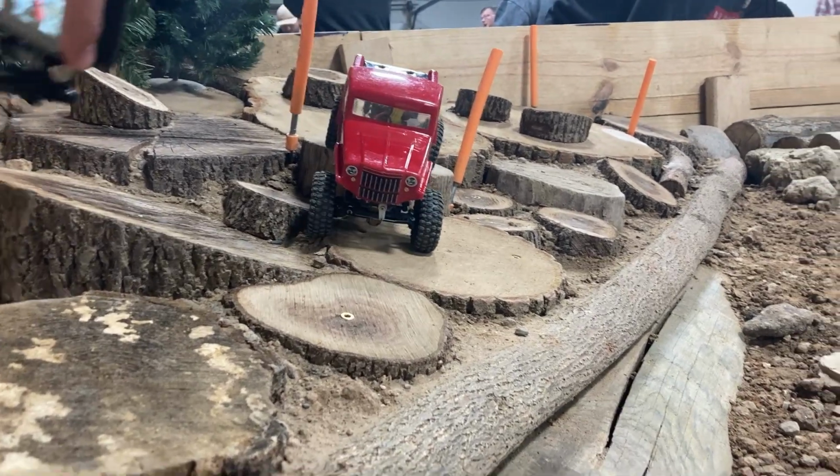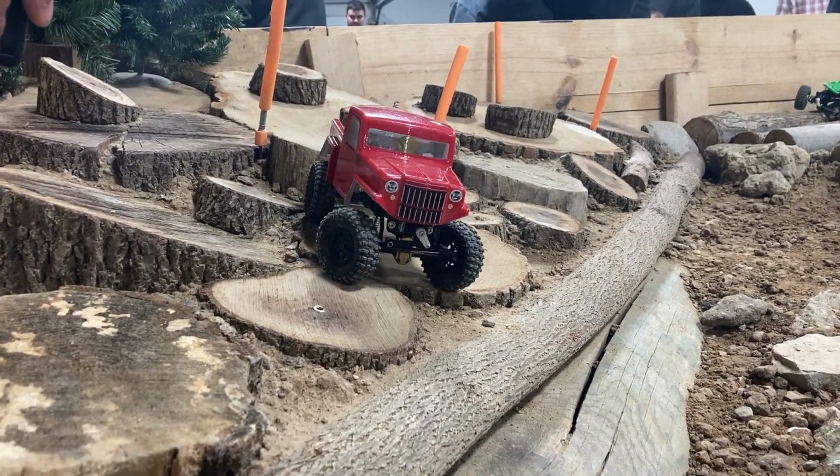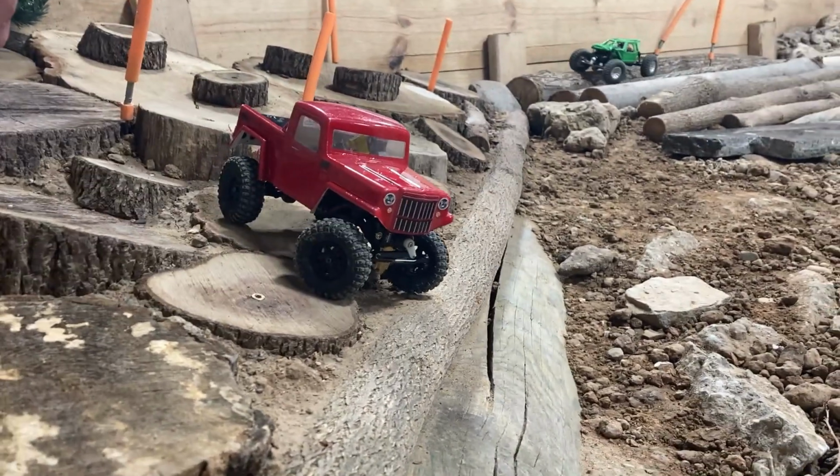Tire got into this one. To your driver? Yeah. Because now you got your license. It's alright. You're doing alright.